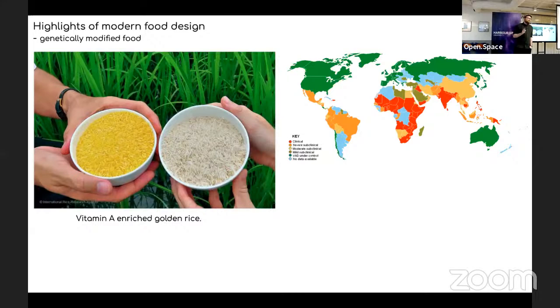Genetically modified food, I would say, is a highlight of modern food design. If you look at this map to the left, or my left, your right, everywhere in red or yellow has vitamin A deficiency. Vitamin A deficiency means you get childhood blindness, you get bad developmental problems. And if you can enrich a crop with vitamin A, then you can give it to all these people and they won't have vitamin A deficiency.